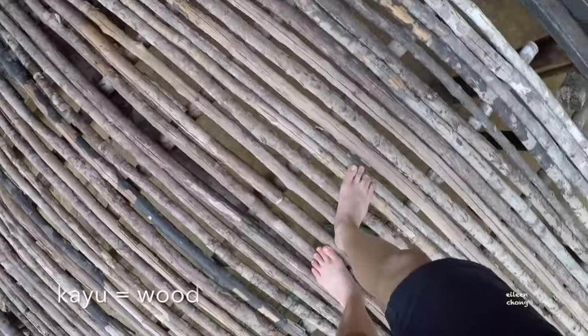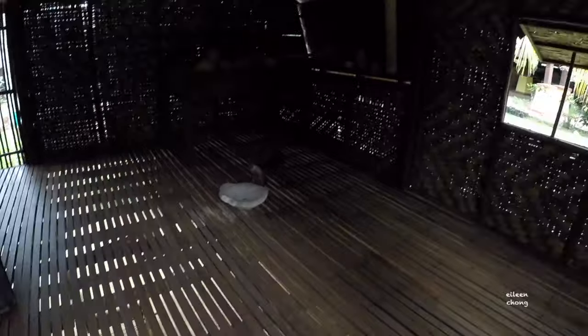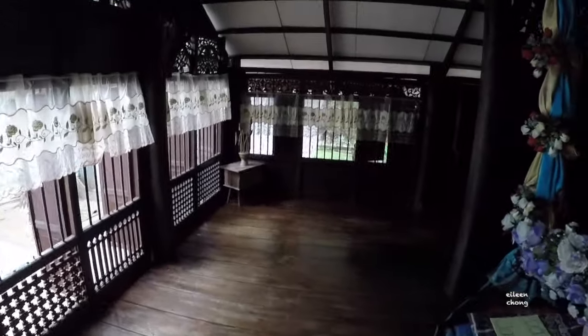So strong, this kayu. Exactly like my Archito's house. Really? Yeah. Wow. Because here are the kitchen. Okay. Then you have the parlor outside. What is parlor? Oh. We call it terrace lah.